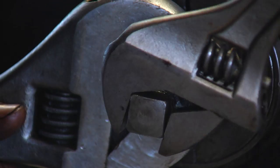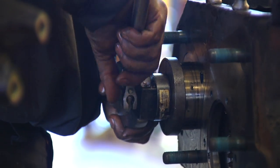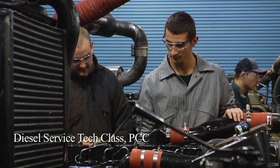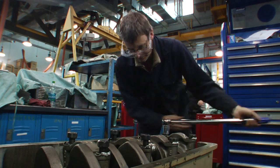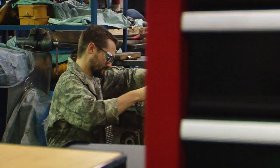I got my school at PCC. For me, it's been great working at this dealership because they do a little bit of everything. PCC's diesel program is specifically geared towards on-highway trucks, so it makes a really good fit for a truck dealership. You learn a lot about taking the whole entire engine apart and putting it back together. Right now in the fuel systems class, we're going over all the different types of fuel systems that have evolved.